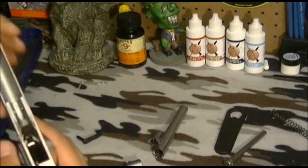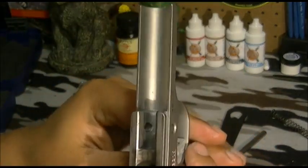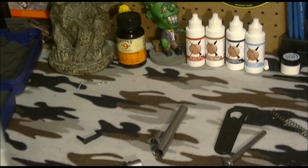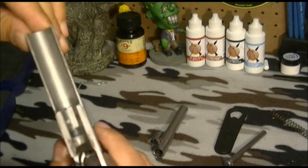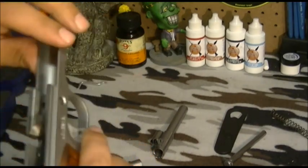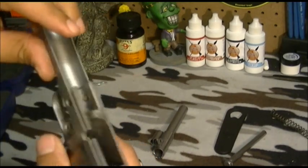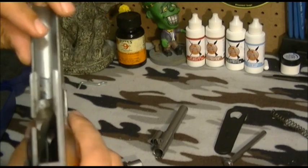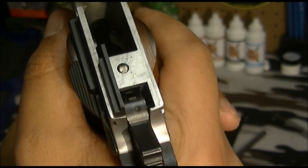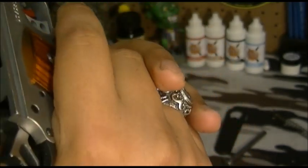Looking inside the frame, you can see the machining. You can see all the machining in there. It's not really polished and finished and clean, but again, it's not a big deal. Again, some machining here. And I'm sure if I send it to Smith & Wesson, they'll take care of that. The hammer is MIM, so it's metal injection molded.